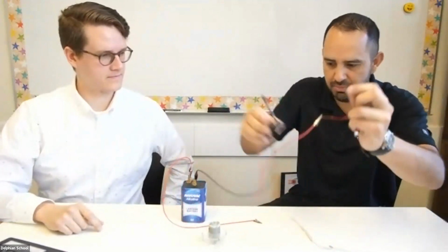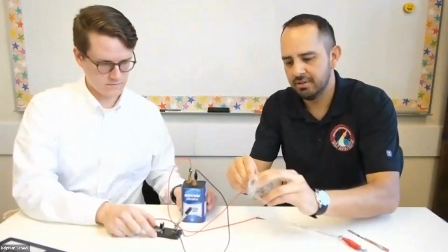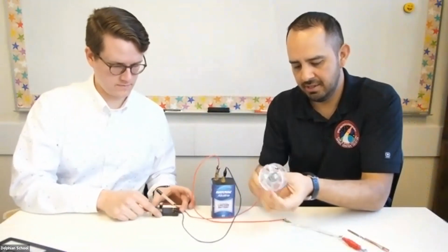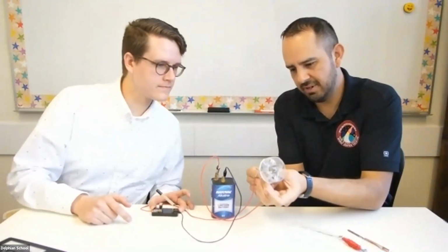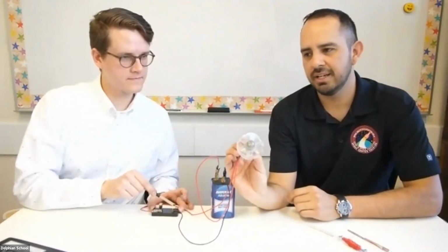change your switch again. All right. Wires turn off. So we have an electric motor here. This is just a battery. These are totally fun to play with at home. You can take apart toys, things like that.